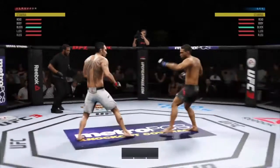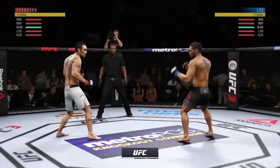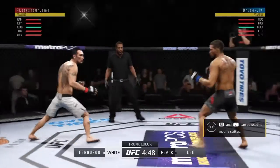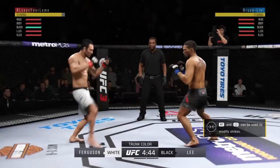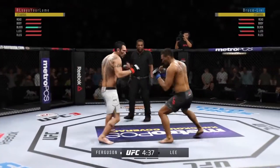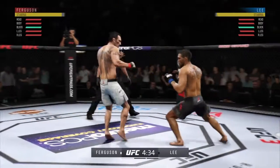Dateline Las Vegas, Nevada. We are underway here at the MGM Grand Garden Arena. Lee gets hit by that leg kick. May not be a bad idea to start to check some of these. Lands a big right hand early. This is crazy! Oh my goodness!